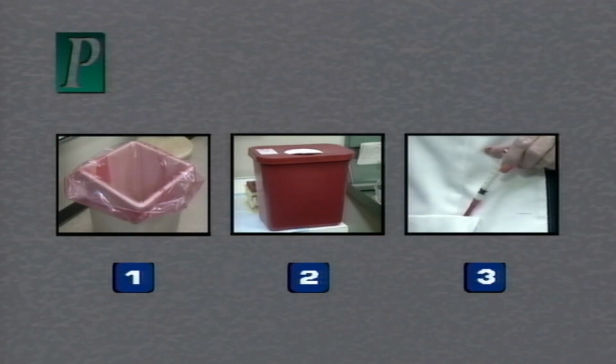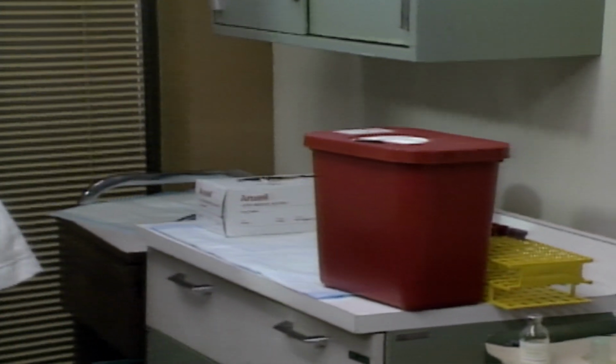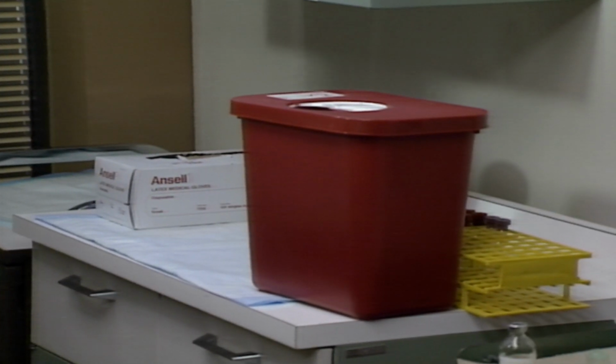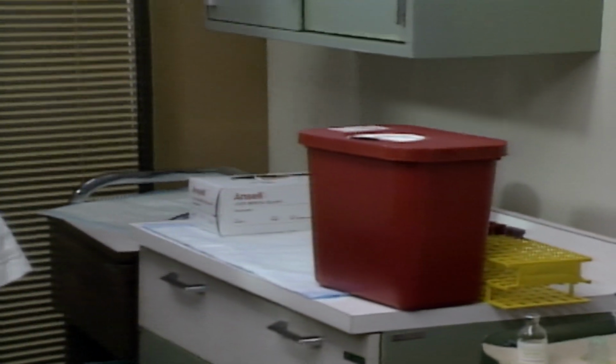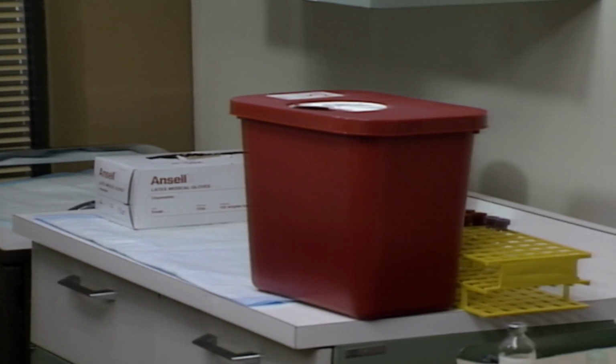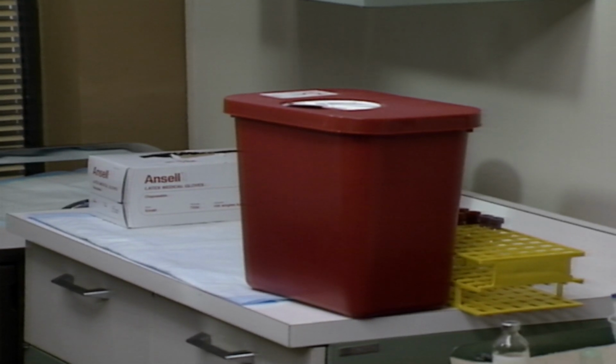Where should the needle and syringe be disposed? You're right. Disposable needles and syringes should be placed intact into a puncture-resistant container. No, disposable needles and syringes should be placed intact in puncture-resistant containers to reduce the risk of accidental needle sticks.